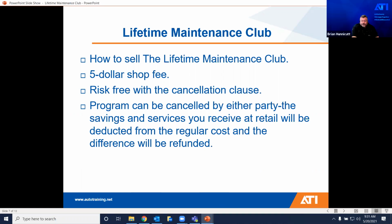And again, it's going to be hard to sell this to a non-buyer. Somebody's not going to take care of their car anyway. I mean, why would somebody spend $250 minimum on a lifetime oil change if they're not taking care of their car?